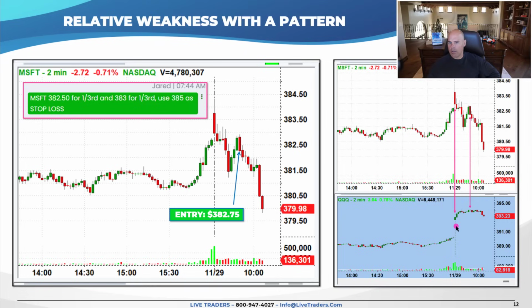First bar of the day, green Qs, wide range, red Microsoft. Second bar of the day, green Qs, red Microsoft. Third bar of the day, green Qs. Third bar of the day, Microsoft, topping tail. Fourth bar of the day, green Qs. Fourth bar of the day, topping tail, Microsoft. Fifth bar of the day, tiny little topping tail on the Qs. Big red bar on Microsoft.